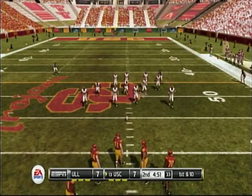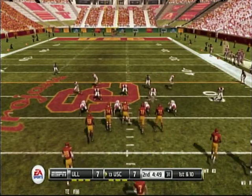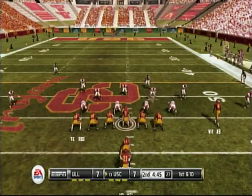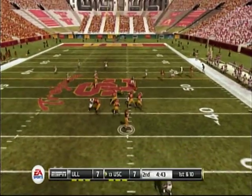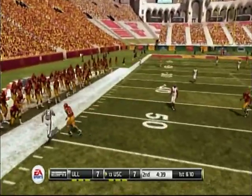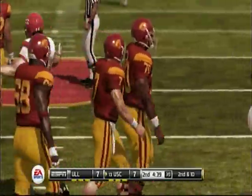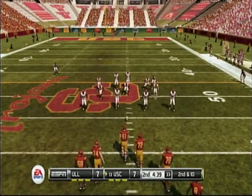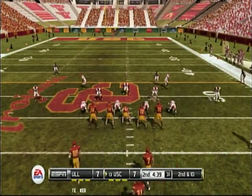First and 10. Ball on the 44. Looks to pass. Throws to the fullback. They can't hook up. Incomplete. Well, he must have hurried there because his receiver was wide open. There was no need to rush that one at all.